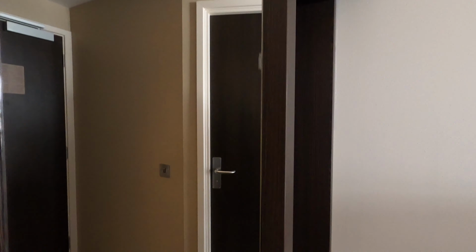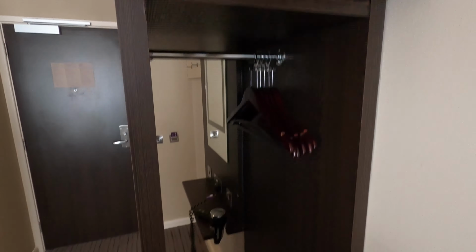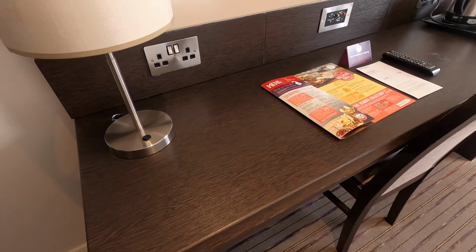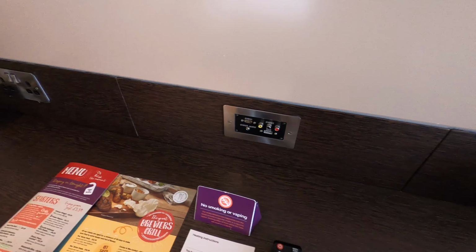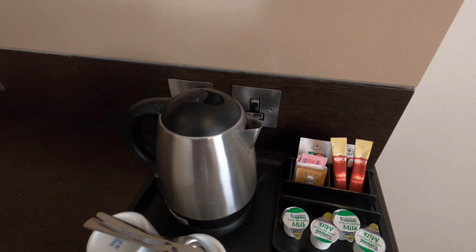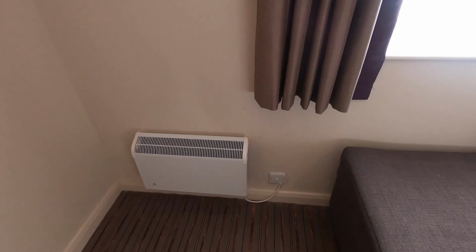Here we've got this big tall unit, which is kind of like the wardrobe area. A couple of spare pillows on top, towel at the bottom, and underneath that is a drawer. Next to that we've got the bottle opener, and then a large desk area with 3 plug sockets, some fancy things down here, I don't know what they all mean. Then we've got a kettle and tea and coffee, just 1 sachet of coffee and 1 tea bag each. Bin underneath, heater, and we've got a chaise lounge. I don't know why I never asked for one, but we've got a chaise lounge, so there you go, which is nice, always nice to have.